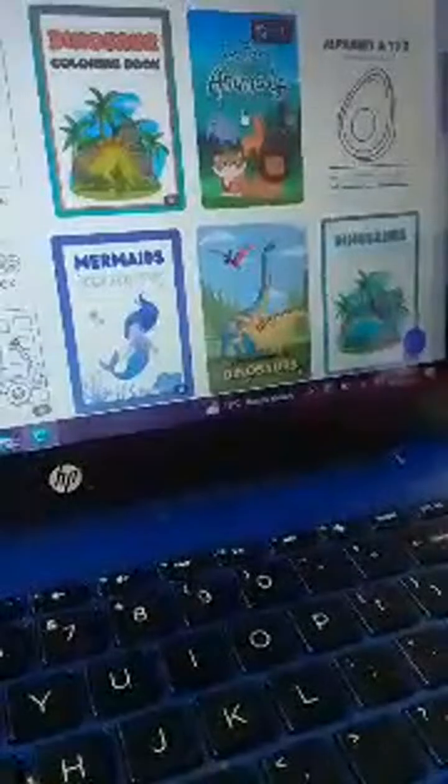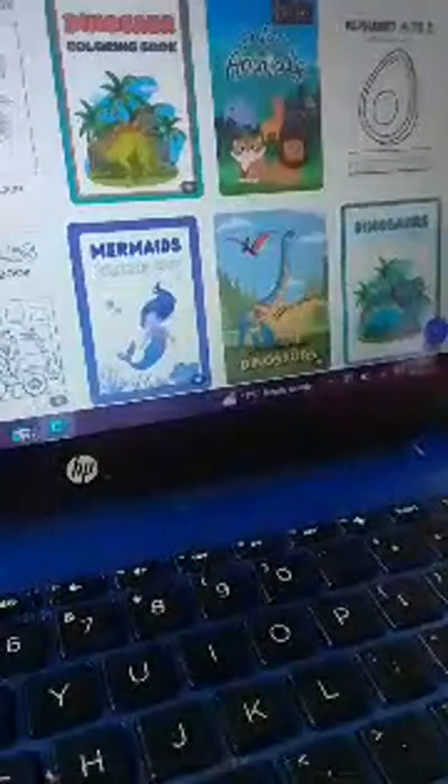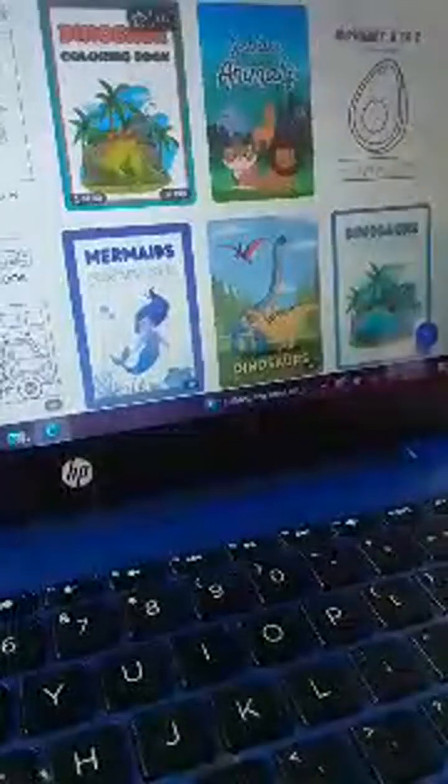Yeah, you'll be able to get variety. So this is a good example of a kids coloring book. You can also go down and you'll still find some cute ones like this one, safari animals. I think I can take this one or this one.